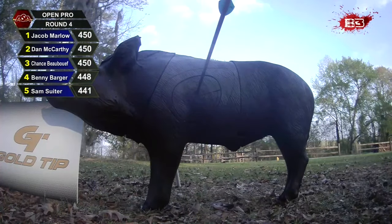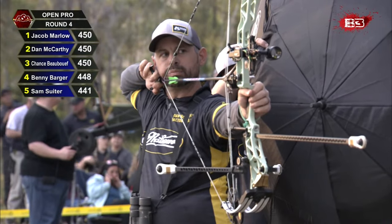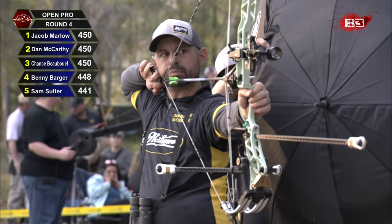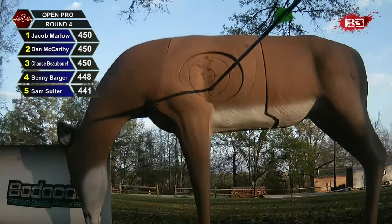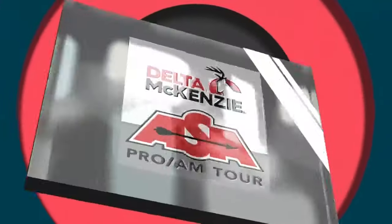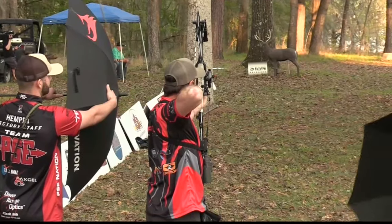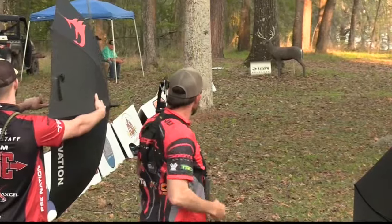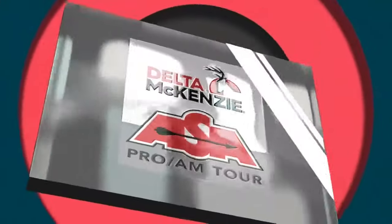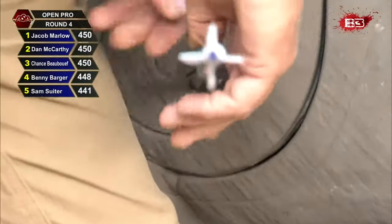So Jacob. Center 10. He called upper, so he's just under the upper. There's a good look at Dan holding that bow so steady. This feels like a bonus ring to me. 12. Yeah. But Dan, yeah, he didn't call upper. He got it. See what Chance does. Holding a long time. All right, Chance Bobeth, currently tied for first at 12 points. 12 did not call upper. Didn't call upper.